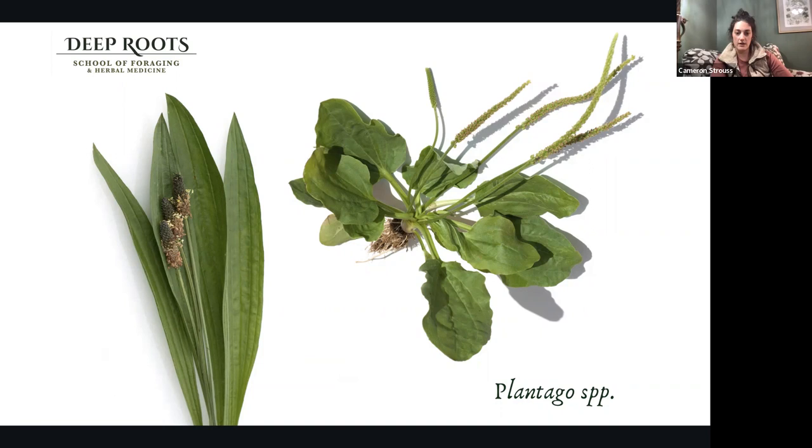So if you look at the identifying characteristics, we have what's called parallel leaf venation. These two plants on the screen are related. They're both plantain. One is Plantago major, one is Plantago lanceolata. The one that has the lance-shaped leaf is lanceolata. Plantago major has the more circular, round-shaped leaves. They both have this spike-like flower arrangement, and they're both used interchangeably.